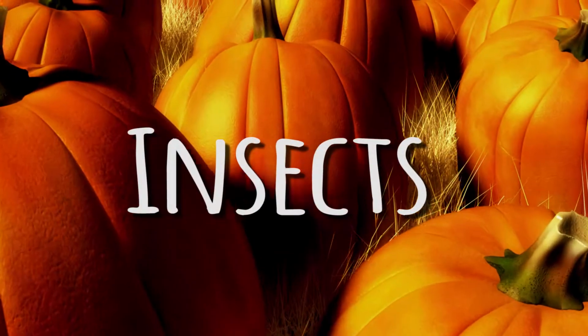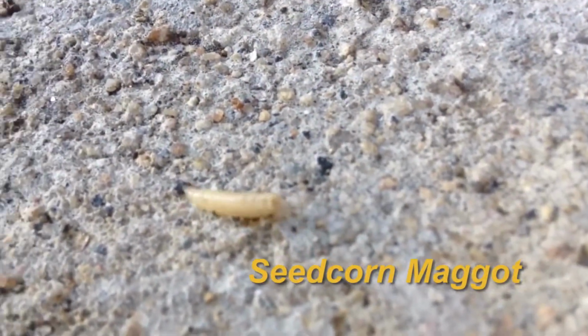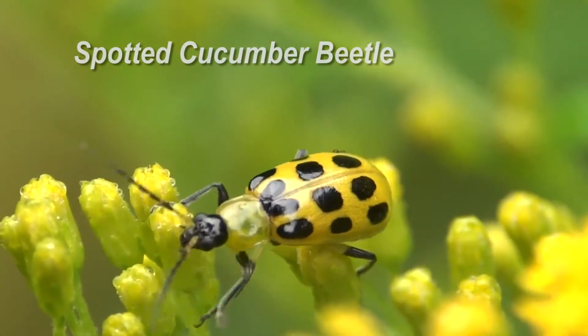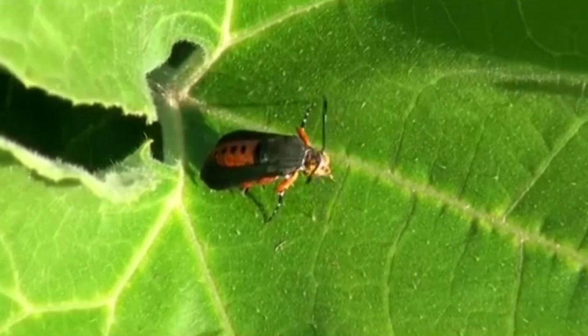Glenna, what about the insects that you have to deal with here in the pumpkin patch? There are a few specific insects that I really have to watch out for on the pumpkin plants. First is a squash vine borer. This is a type of moth that will lay eggs on the vines. They will lay their larvae in there if they can, and then start to rot the vines.